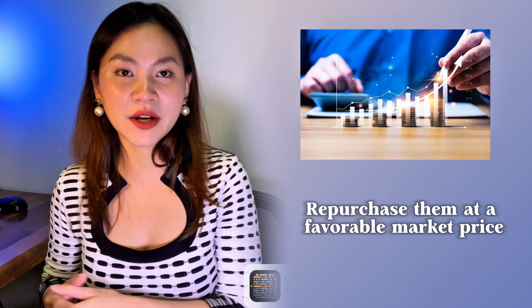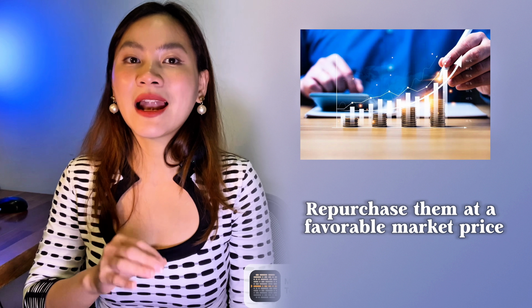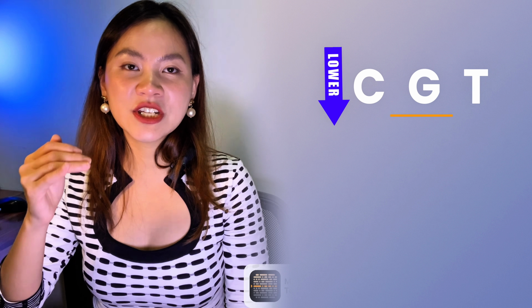If you still believe in long-term growth of the shares, you can repurchase them at a favorable market price. This approach allows you to lower your CGT while maintaining the same investment portfolio.